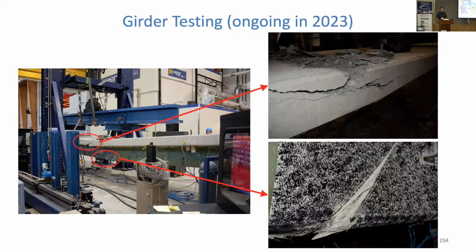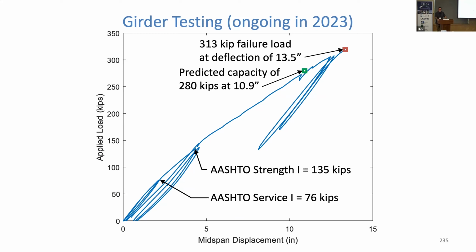And I said we got a whole bunch of data. Here's data from one channel. This is load deflection at midspan, the most intuitive thing to a structural engineer. So it's total load versus midspan displacement. We ran it through a few load cycles here. We went up to AASHTO Service 1 and then Strength 1, and drove it all the way to failure and got to 313 kips, which exceeded our prediction by 10% or so. We predicted 280. So that's good. We're predicting a little on the conservative side, but very reasonable. Overall, the performance was excellent. It was what we'd hoped to see, what we expected to see.